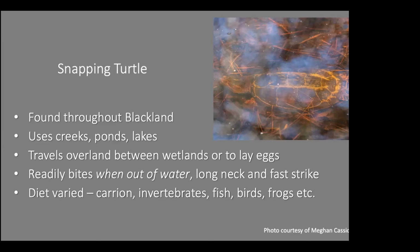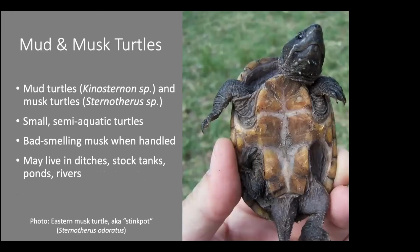They have a very varied diet. They'll eat dead stuff, invertebrates, fish, frogs, birds, pretty much anything they can get hold of. The lovely photo by Megan up at the top there is a common snapper cruising around underwater. That's neat to watch. They're really kind of graceful underwater, and they're kind of ungainly when they're on dry land.